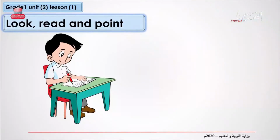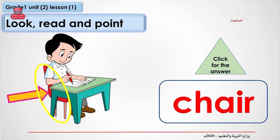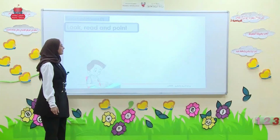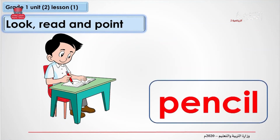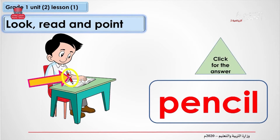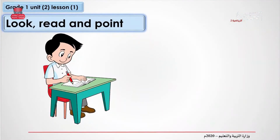Now look at this picture. Can you read this word? Can you point at the picture? Chair. Well done. That is a chair. Now look at this picture. Can you read this word? Pencil. That is a pencil. Well done. Let's have a look at this picture.